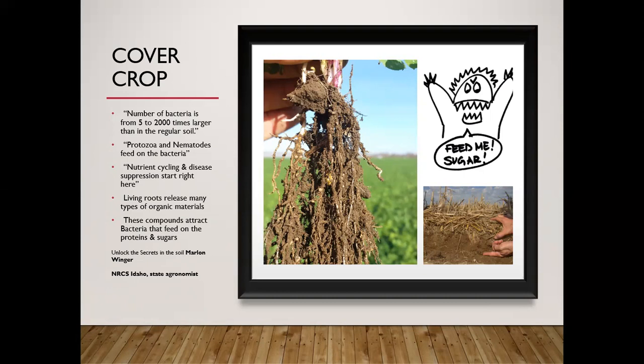But the benefits of not only a cover crop, and I call cover crop, that can be a living plant, that can be field debris, and we'll even talk about how to build soil structure and nutrient availability in bare soil, which is our least favorite, but we can still do it.